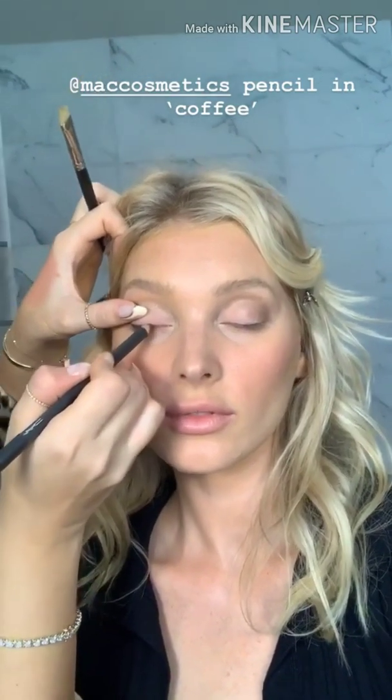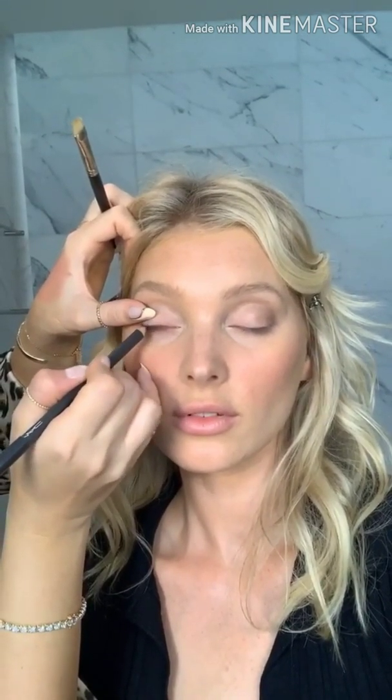And I'm just lining along the lash line now. And we've gone for a MAC pencil in the shade Coffee, because we don't want it to be too cool, but also not too much warmth in it, so that it stays looking kind of like the natural tones that are found in the skin.